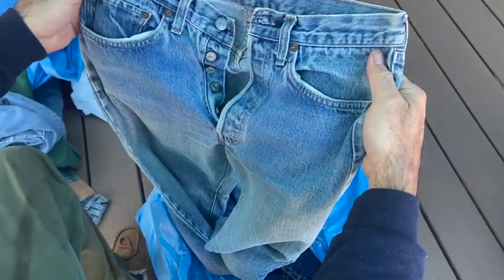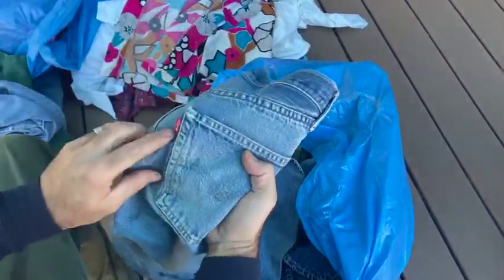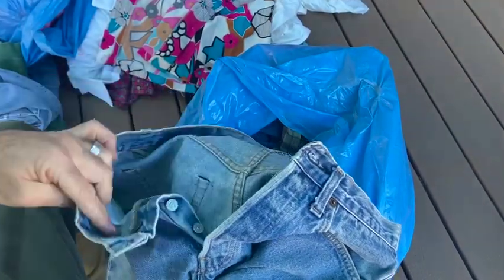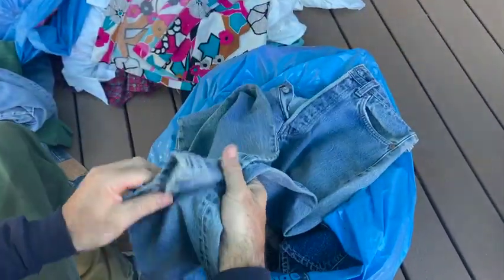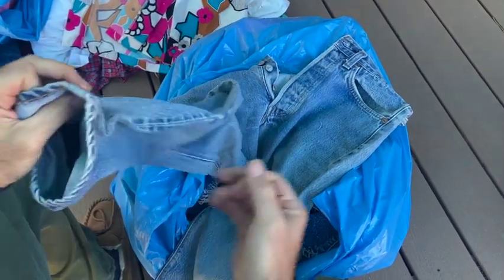Look at this. Another pair. These don't look as old. Yeah, small E on that. But button front. And let's see if there's a Selvedge. And again, a Selvedge. So you're looking at mid-80s and earlier, I should say.